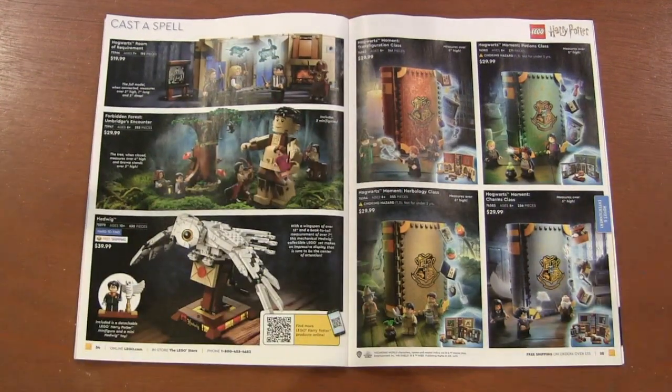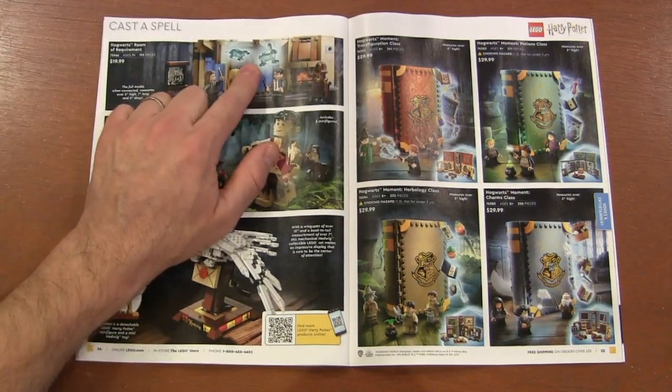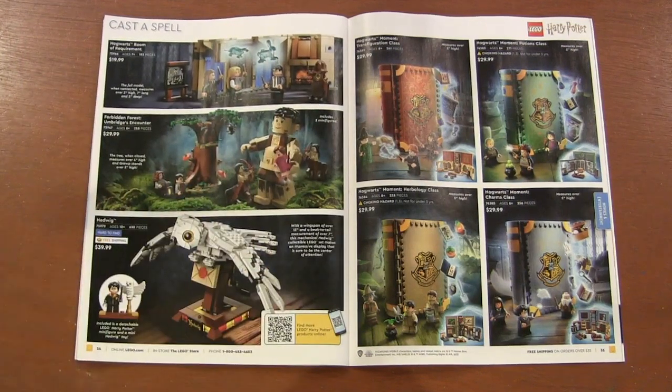Then we're going to our Cast a Spell Harry Potter theme. The room requirements, where I love these translucent animal creature pieces for the Patronuses, and this little giant's kind of cool looking, very kid friendly.